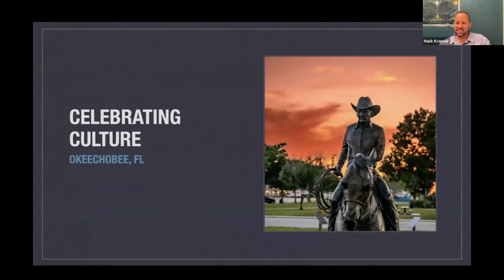So celebrating culture, to kind of illustrate this a little bit further. I went on a tour over the last few months of all the Florida Main Street communities throughout Florida, and I went to over 50 of them. And I got to see what was unique of each community and try to capture that as best as I could with my photographic ability.